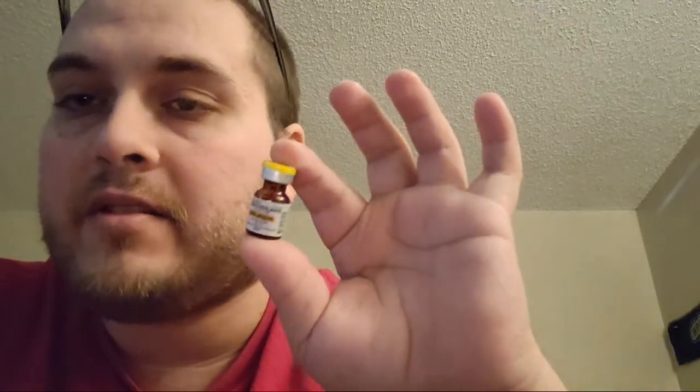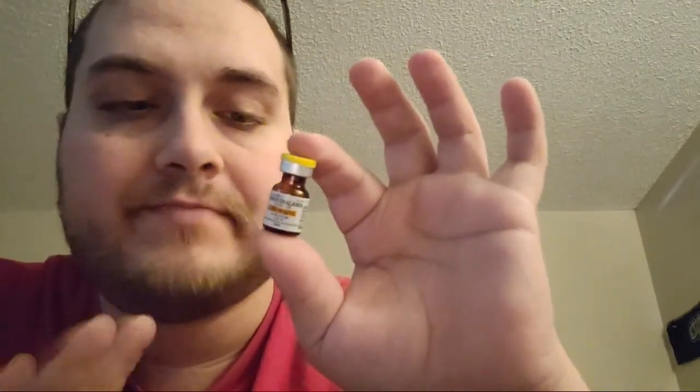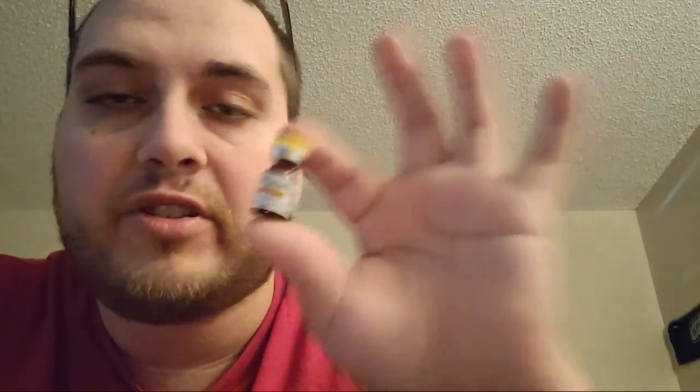By the way, you cannot really take too much vitamin B12. It is a water-soluble vitamin, so you're not going to have any issues if you took too much. It's a water-soluble vitamin. It is a cute bottle. So it's cyanocobalamin.